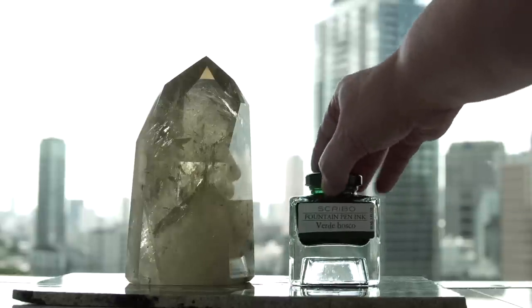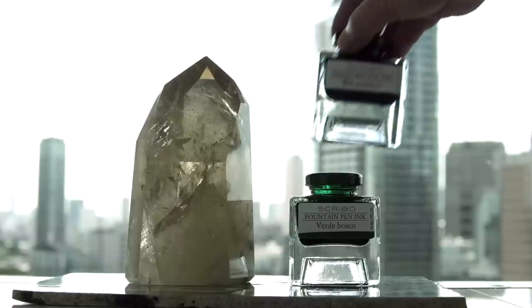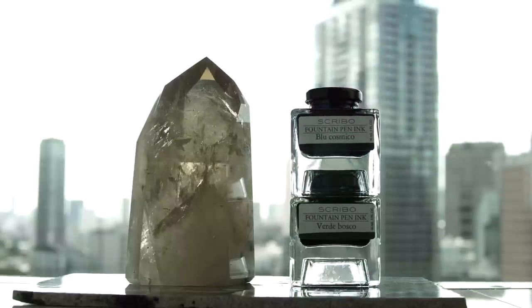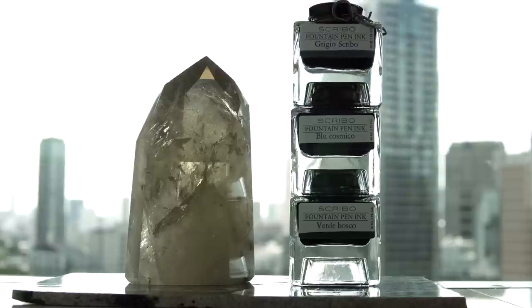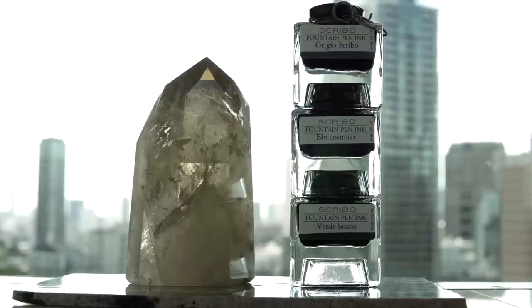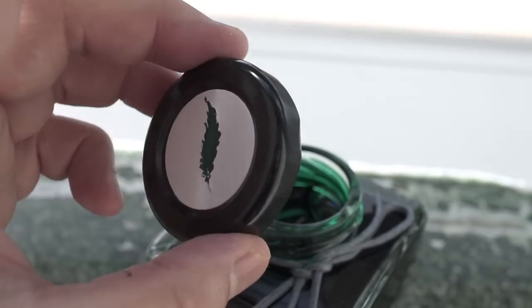The next set of inks is Scribo, and they made the list because they stack. Here I have Verde Bosco, which is a green, Blue Cosmico, which is a blue, and Grigio Scribo, which is a kind of gray. If you're interested, I did a complete review on these inks and I'll link it in the upper right hand corner.